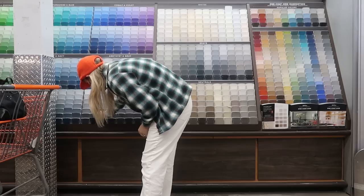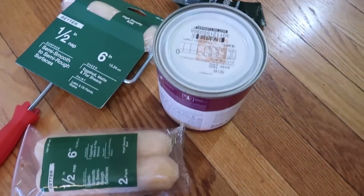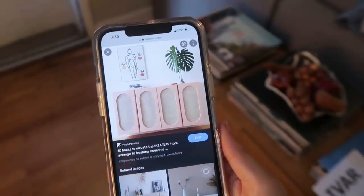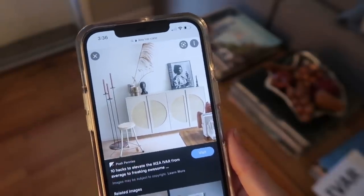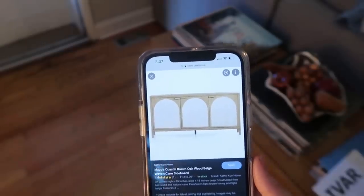So I picked up a couple items from Home Depot, and we're gonna get started on part one of making over the credenza. Here are my inspiration images for the project. The main feature I wanted was some sort of cutout in the doors with caning, so I ended up going with this option with the arched cutouts.